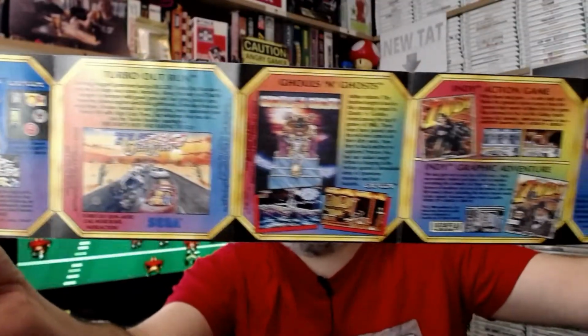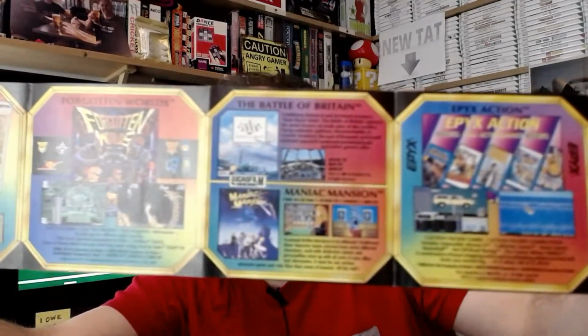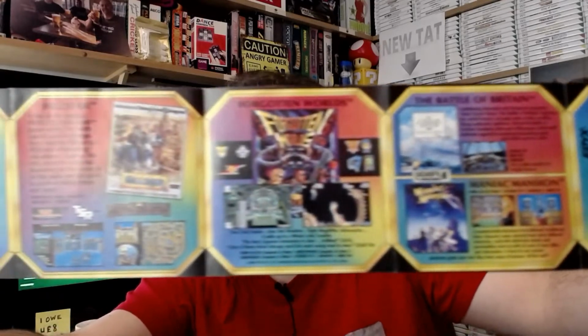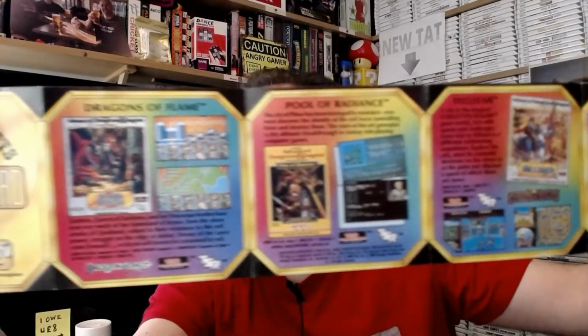We've got Indiana Jones and the Last Crusade, the action game and the arcade game. We've also got Ghouls and Ghosts, Turbo Outrun, Strider as well. That was good. And on the other side, we've got Moonwalker. Then another one, Epyx Action, which contains Impossible Mission 2, California Games, Winter Games, Street Sports Basketball, and 4x4 Off-Road Racing. I had a look at that on a bundle. We've got Battle of Midway, Maniac Mansion, Forgotten Worlds, and my eyesight is terrible, so I can't read what that is. Hillsfar? Never even heard of that one. And then Pool of Radiance and Dragons of Flame.